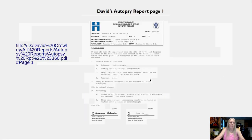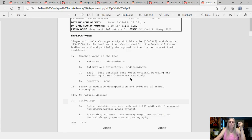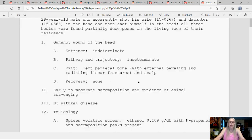We'll continue. And here's the autopsy report. What this does is it describes the trajectory. This is the gunshot wound to the head. The entrance is indeterminate because the right side of his head, wherever that took place, was missing. The exit we know is the left parietal with external beveling. That's how they know that was the exit wound.